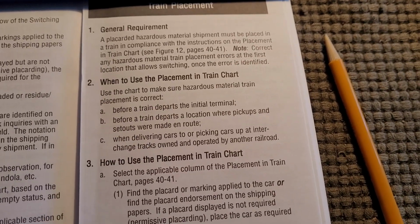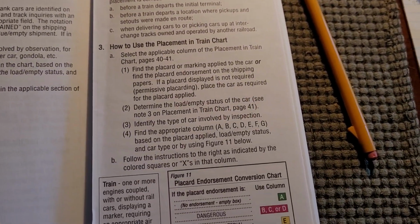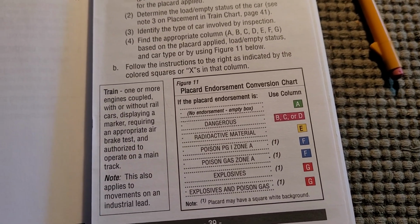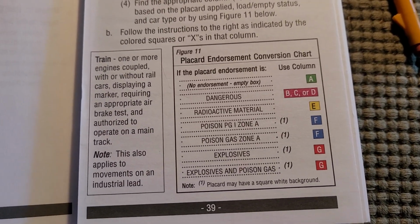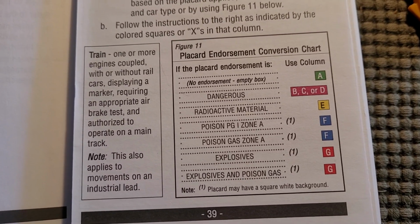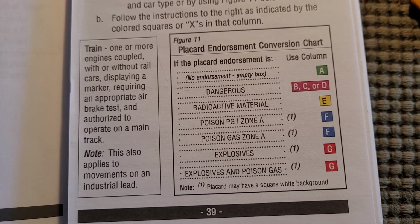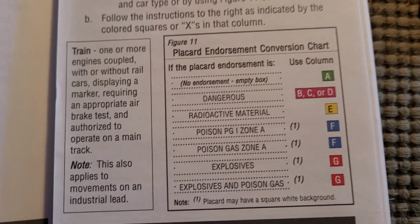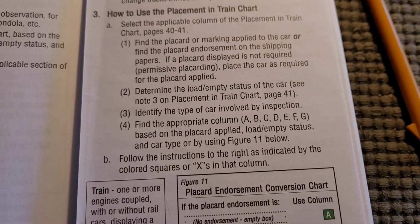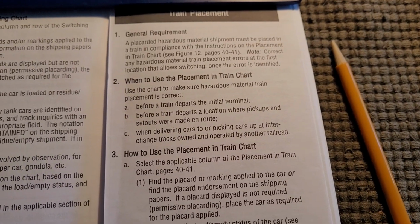Oh, on our engineer's exam, and it was not an easy exam either, it took a couple hours, but we'd have maybe 5 pictures, and they'd ask you, is this hazardous car correctly placed in your train? And then you'd have to answer the question, and they might say also, well, where can you place it then too? But there's the different color codes. And it was always interesting. I was always nervous about it, but somehow I seemed to do okay on that part. Because, like I said, it's pretty complicated.